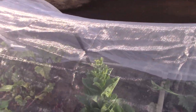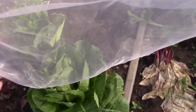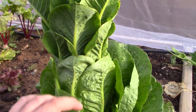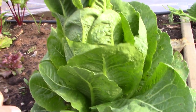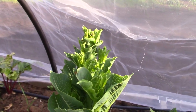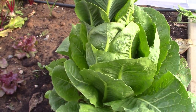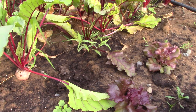Further down this bed, we were gonna take this romaine plant out. But we never really got around to it, and the bugs kinda got to it. So we figured we'd let it flower, show you guys what a romaine plant looks like when it flowers. I actually have never seen the flower of a romaine lettuce. And you can see the beets, good size, ready to come out.